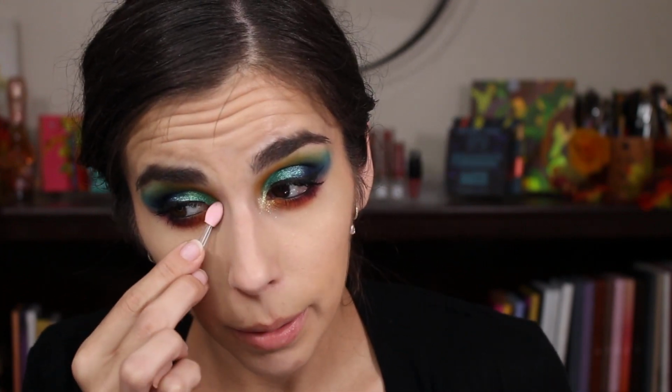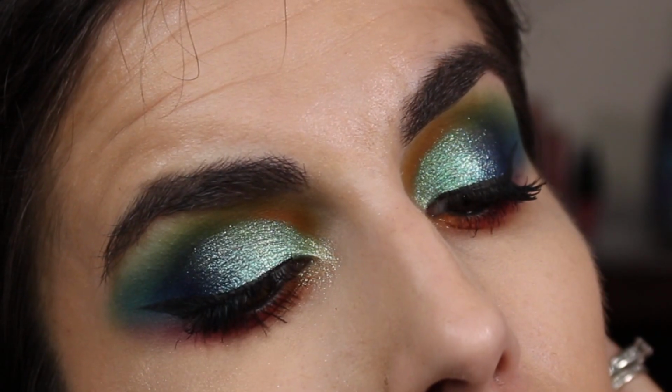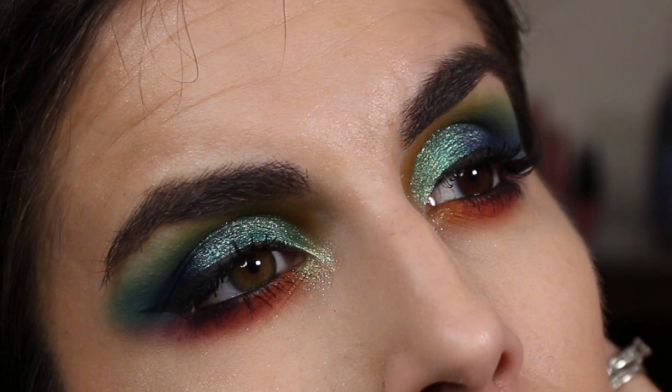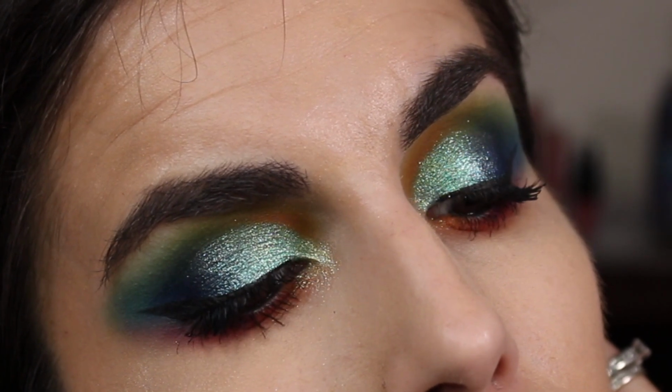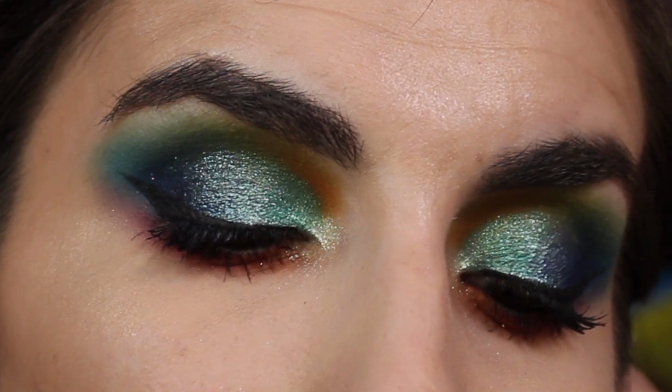As I finish tapping this over, I'm going to go ahead and show you guys the finished look, the close-ups and whatnot that I like to take so you guys can really get an up-close look and see how the makeup turned out. I really like it. It's a sparkly, grungy, got that pop of brightness on the lid type of eye look that I am all about. I love it.